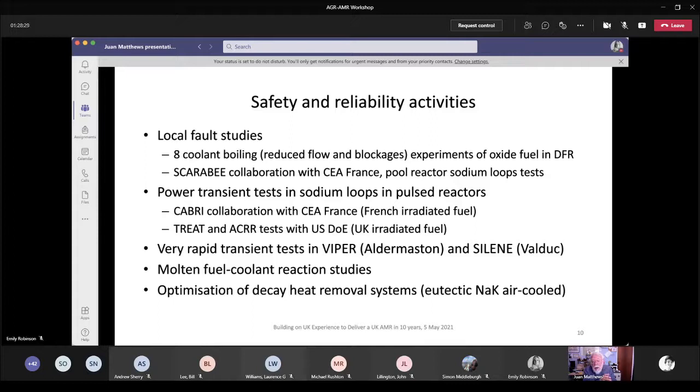And then we're using PFR fuel in the TREAT reactor and the annular core research reactor at Sandia in the United States. And then rapid transient tests in weapons reactors in UK and at Viper and Silène in France, which we participated in the analysis in. And all of the work on molten fuel coolant reaction studies and optimization of decay heat removal. Next slide.